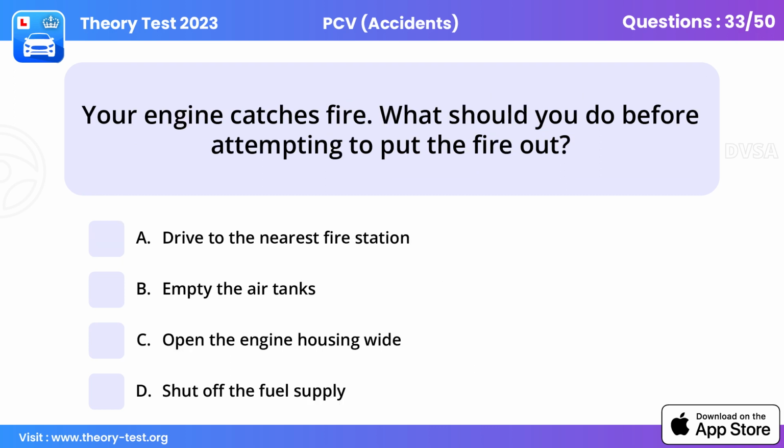Question 33. Your engine catches fire. What should you do before attempting to put the fire out? Shut off the fuel supply.